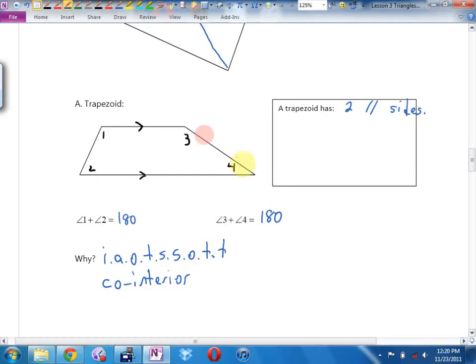How can I spot a trapezoid? 2 parallel sides. There's going to be some trapezoids in your homework today. Sesame Street is brought to you today by the trapezoid. And turn the page.